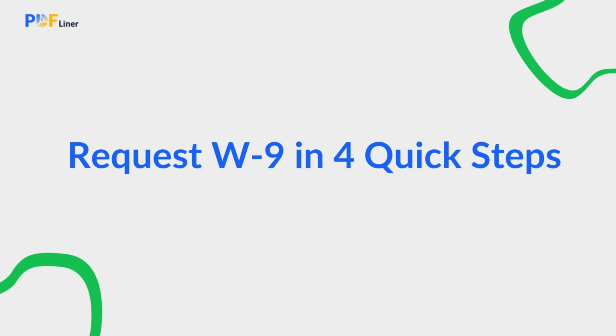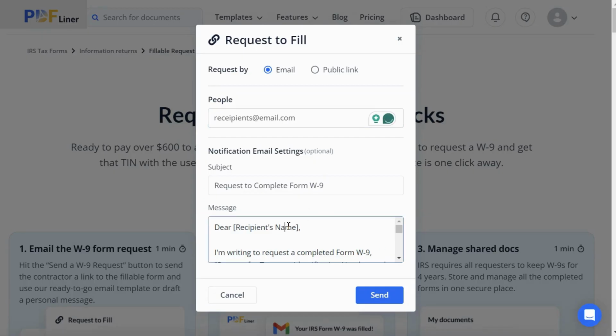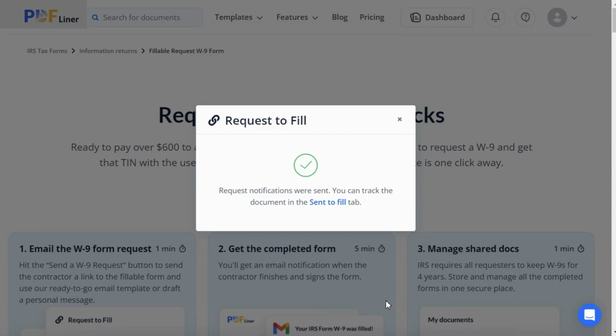Request W-9 in 4 quick steps. We added a landing page to help you save time on W-9 requests. Here, you only need to click the button, paste your recipient's email address, write their name and your name in the email template, and hit the Send button. The recipient will receive an email with a link to fill out the form. Once they complete it, you'll receive a notification.